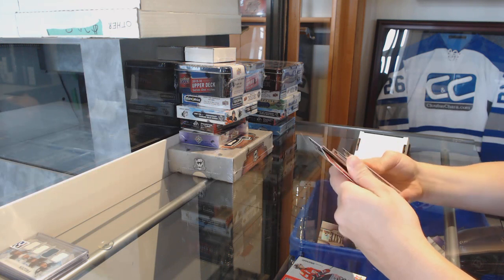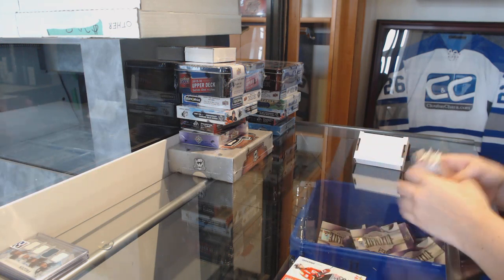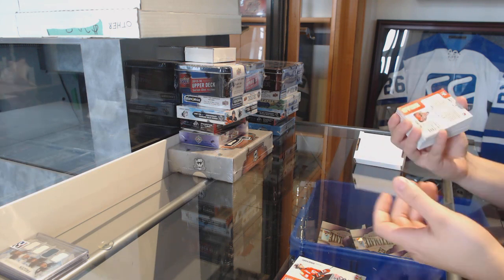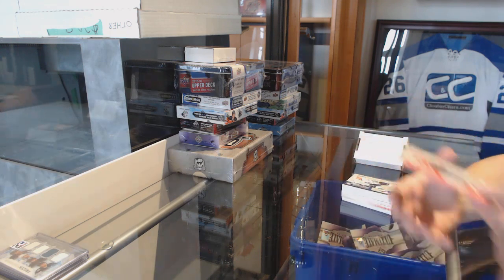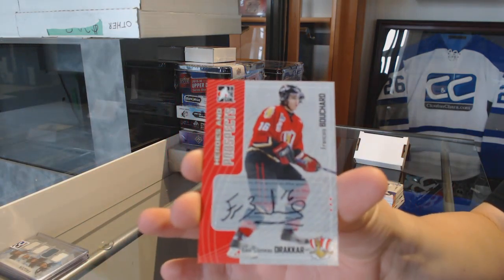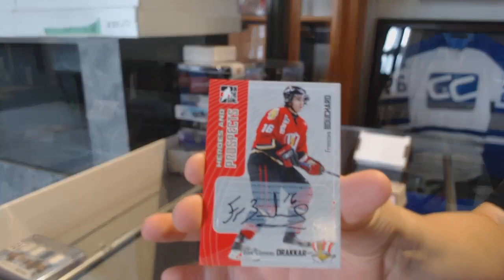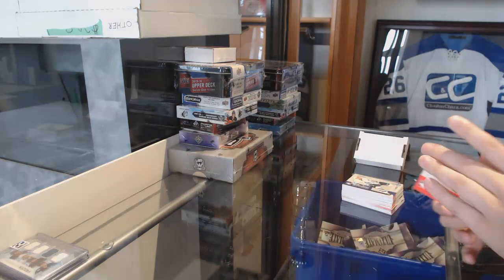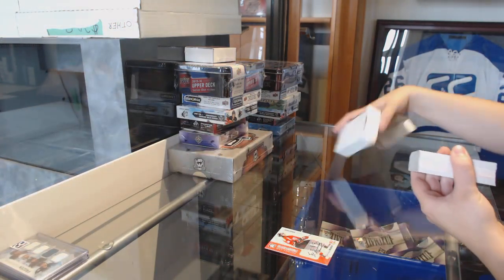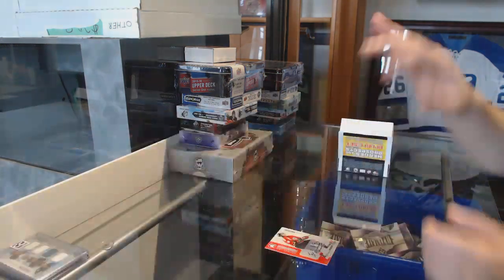Okay, it looks like we only got one hit. I feel like there's supposed to be two. It says one game worn memorabilia card. There was no memorabilia card in there. But this is a Francois Bouchard auto. So I'm not sure who he's supposed to go to. I will look that up. Yeah, there's no mem card in here. We'll figure that out. That's confusing.